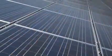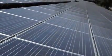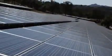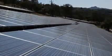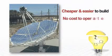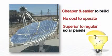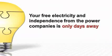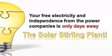While traditional solar panels attempt to gather sunlight over a large, scattered surface, the concentrated rays of the Solar Stirling plant generate 12 times the energy. Cheaper and easier to build, no cost to operate, and far superior to regular solar panels. Your free electricity and independence from those greedy power companies is only days away with the Solar Stirling plant.